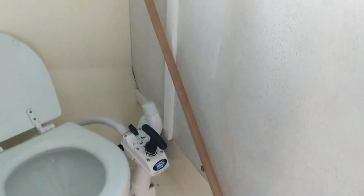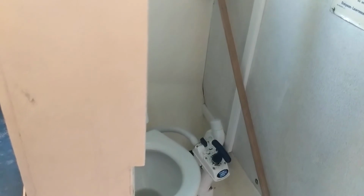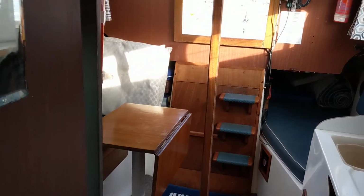Now obviously the separate forward cabin, which if we step forward, we can close the door, which will also reveal to us the sea toilet of the heads. Okay, just close that door so we can have a little look aft.